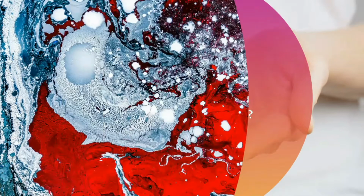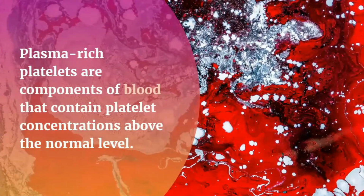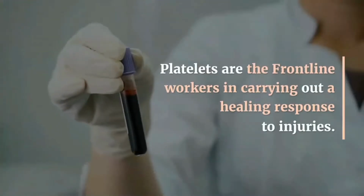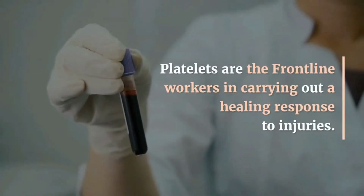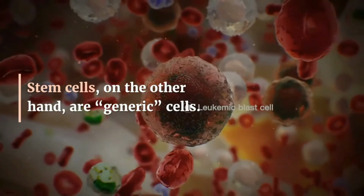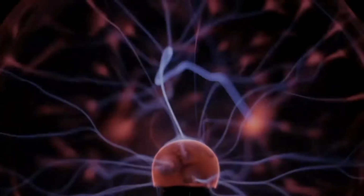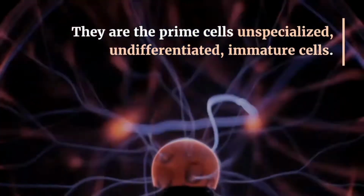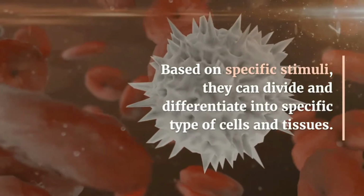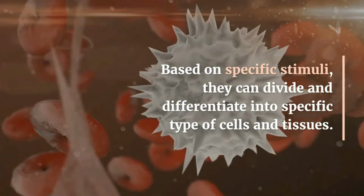What are the key differences? Platelet-rich plasma is a component of blood that contains platelet concentrations above the normal level. Platelets are the frontline workers in carrying out a healing response to injuries. Stem cells, on the other hand, are generic cells. They are the prime cells, unspecialized, undifferentiated, immature cells. Based on specific stimuli, they can divide and differentiate into specific types of cells and tissues.